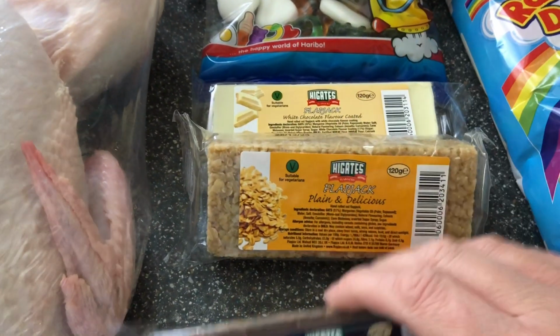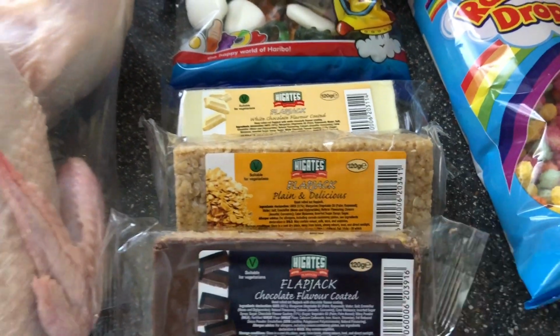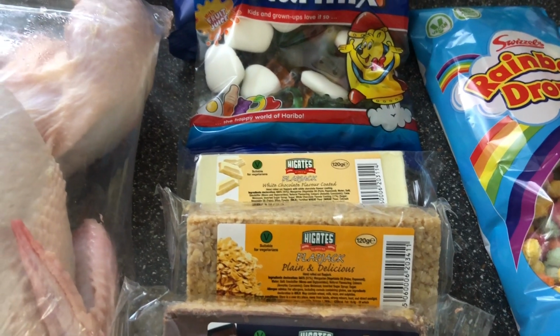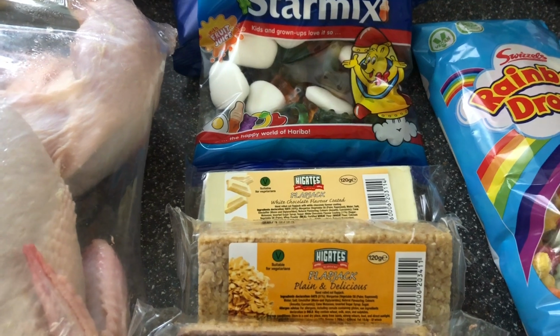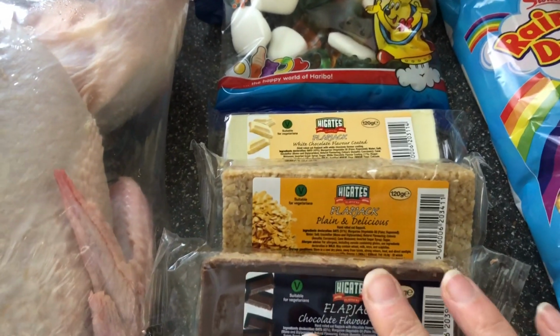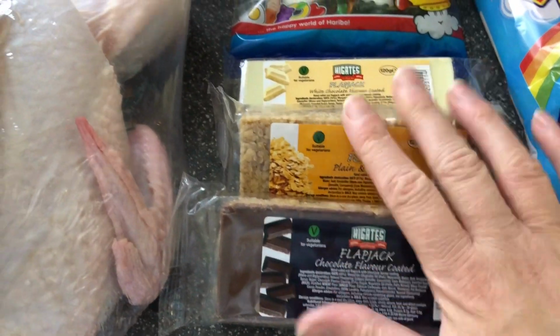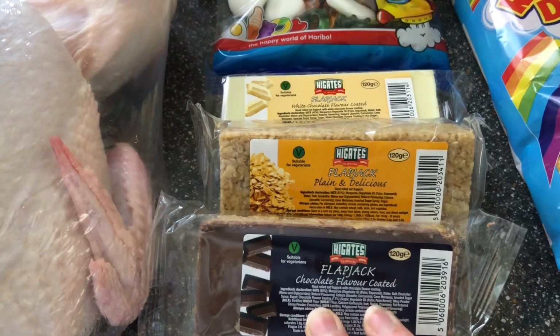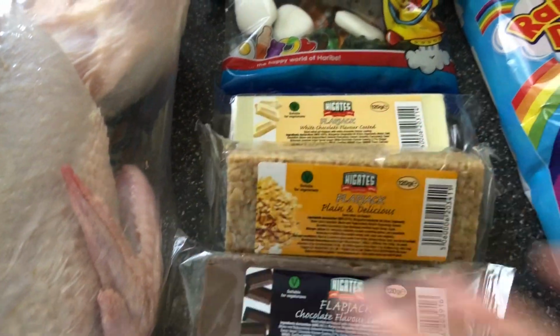And these are for my dad, because even though Father's Day is the following weekend of when this is uploaded, my little one will be with his dad. So we're going to celebrate Father's Day with my dad this weekend. And he loves flapjack. So I bought all 3 flapjacks. These were 39p each. So a real bargain there, 39p.